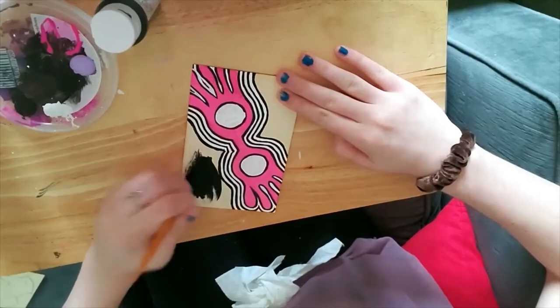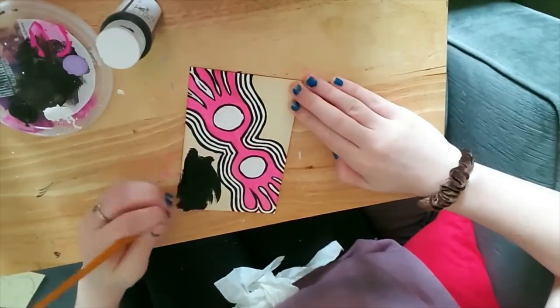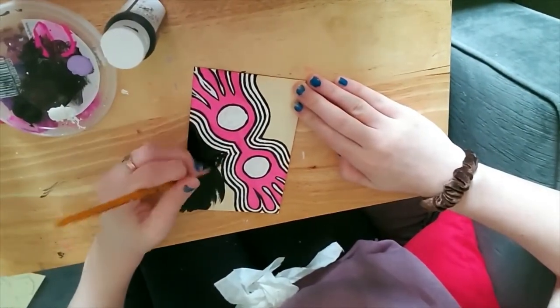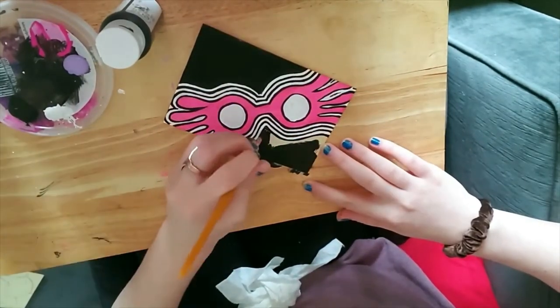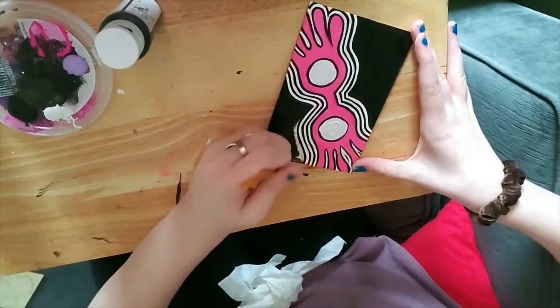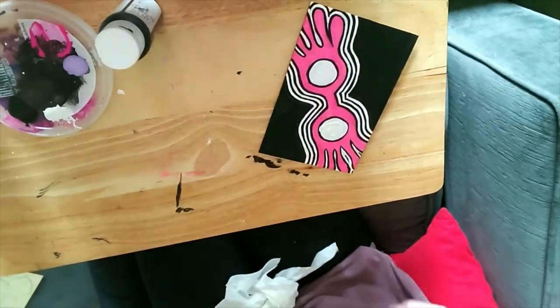So if you're having the same thought that I had at this point, why I didn't just paint the entire background white and then stencil in black lines rather than alternating in a painstaking process between black and white, I literally have earthly no idea.